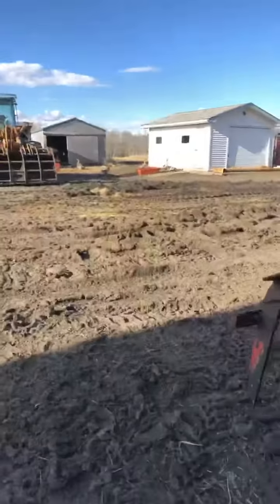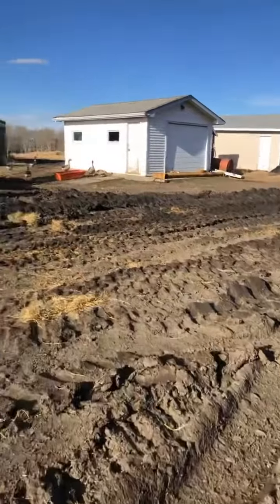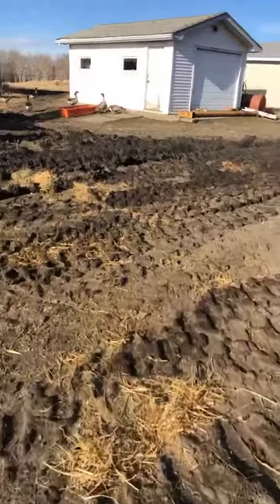We're going to go check out the kittens that were born on Sunday. So if anyone is excited to see some practically brand new kittens, we're going to go do that next. So if anyone can remember what our yard looked like earlier in the week, there was a lot more mud, so it's really dried up.